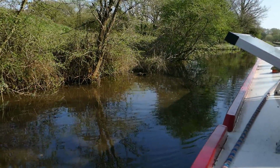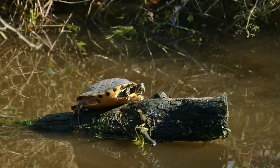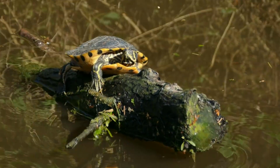Here we have a turtle on a log. Look at that. Escaped species in the system that is thriving apparently.